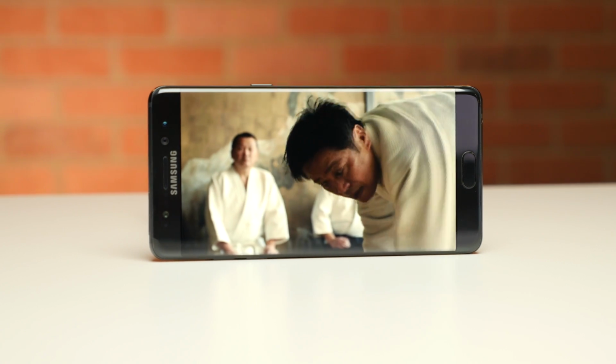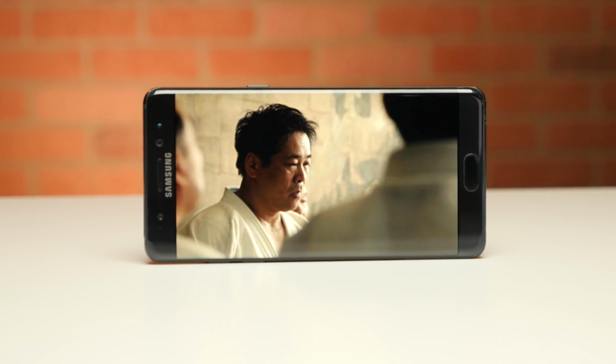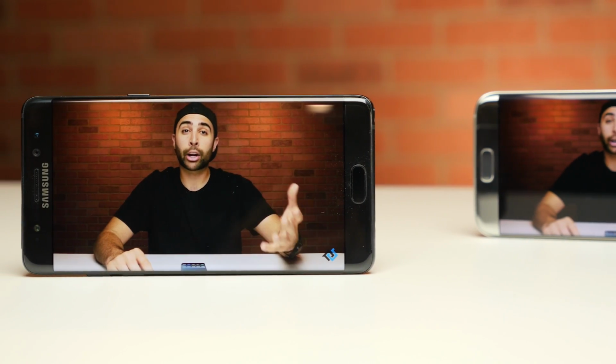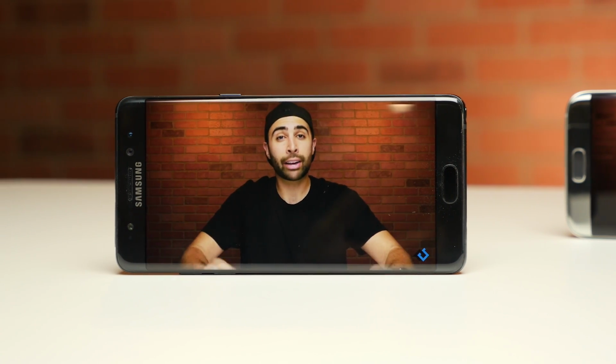True HDR video is pretty scarce right now, as it's hard to find the content, with only a few titles from Amazon Video currently supporting it. But luckily, the Note 7 does come with a video enhancer mode, which kind of mimics HDR on regular videos like on YouTube, making a noticeable difference compared to regular video on the S7 Edge.